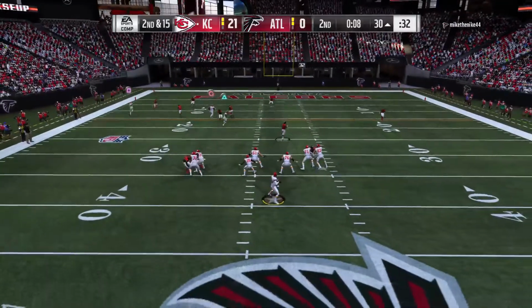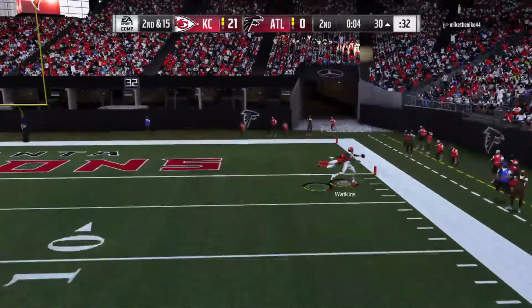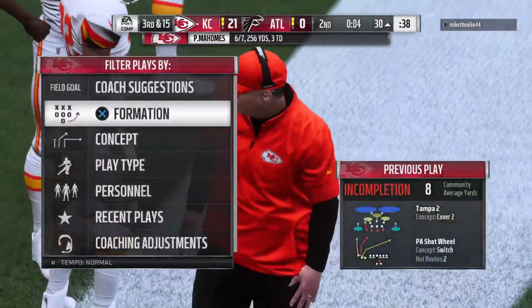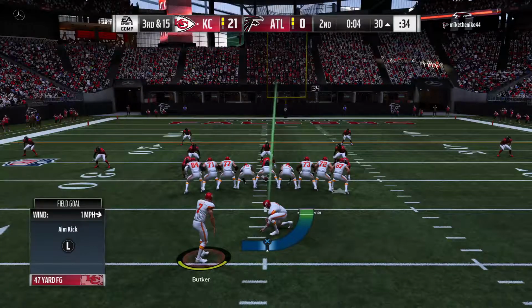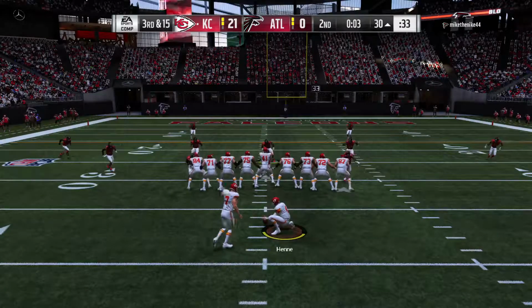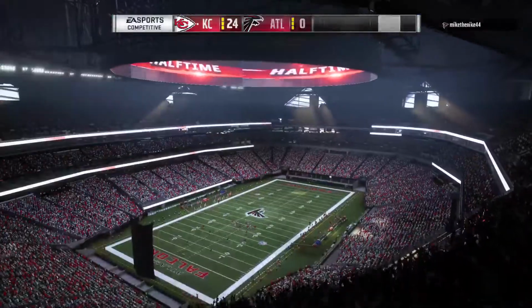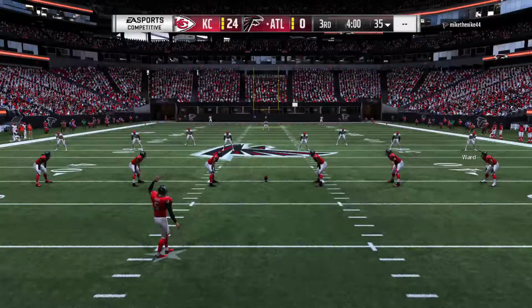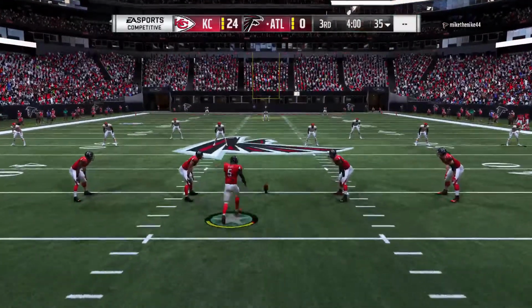Off the play fake, he'll look to throw. Flushed out right, and the hit jarred it loose. It's incomplete. So with 4 seconds to go in the half, here's the field goal unit onto the field. There'll be a 47-yard attempt from the left hash. And now we're going to get a timeout here called by the defense. And as the two teams talk it over on their respective sidelines, we take a break.